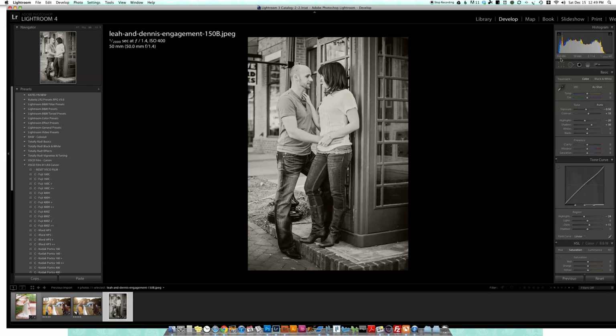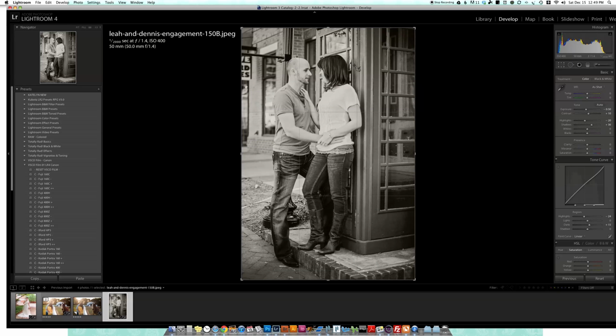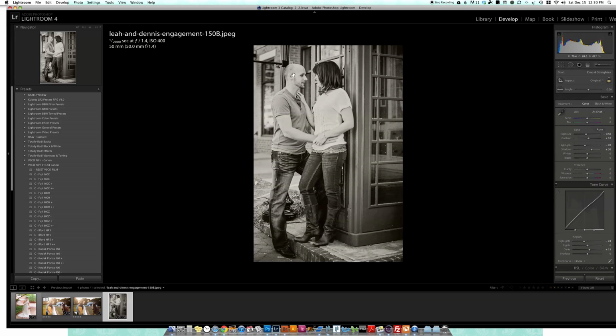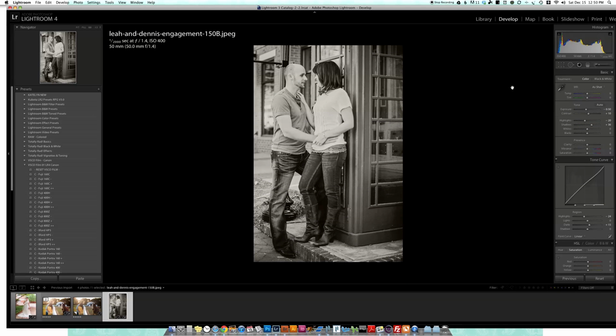The sign in the background actually doesn't bother me at all, but I know you said it bothered you a little bit, so you could always crop it in, but I don't think it's that big of a deal. I guess that's a little less distracting, but I think the main thing here is just toning down the exposure, because that's a great image. It still looks beautiful. Let's compare.